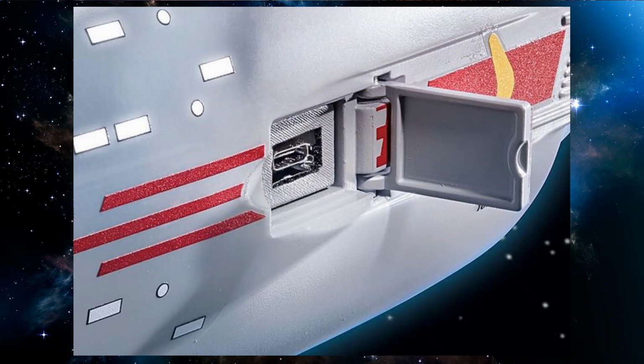The charging port is in the looks like the starboard side, the right side of the ship. You can see it flip out there with the banner. So I mean, you'd have to face it a certain way depending if you're having it plugged in or not.